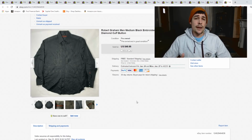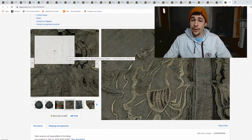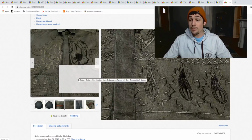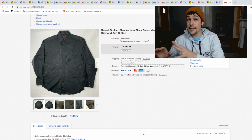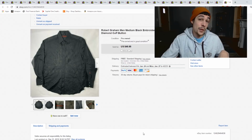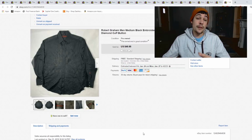I paid $9 for it up there, and the reason I picked this one up in specific was because it did have this large embroidery on the front, so you can see it's really intricate embroidery, and it's a black on black shirt. Now some of his shirts are worth a lot of money, and some of his shirts are worth around the $20 range. So this one is like a pretty good shirt to find.